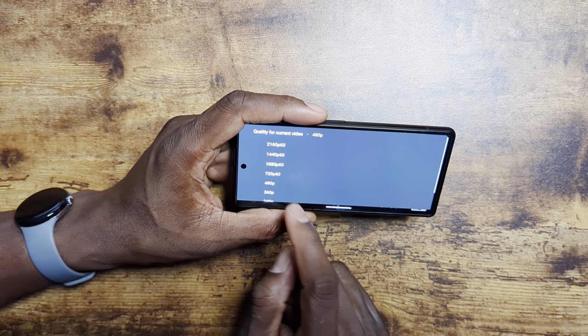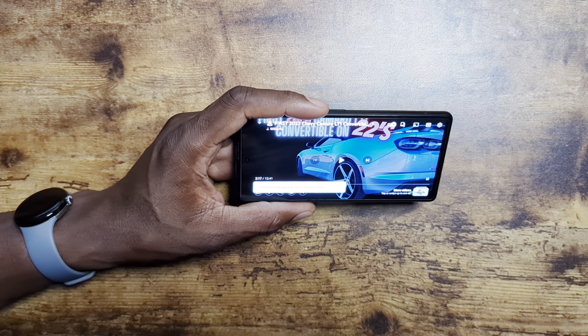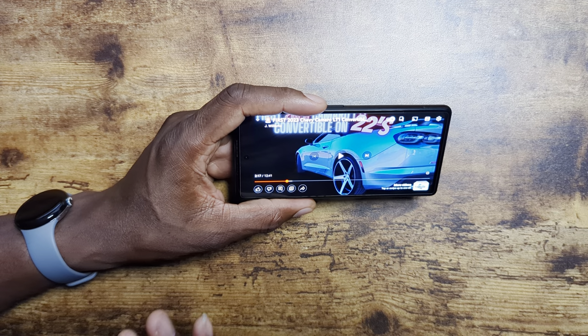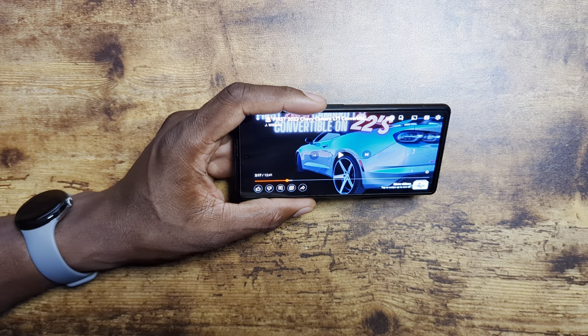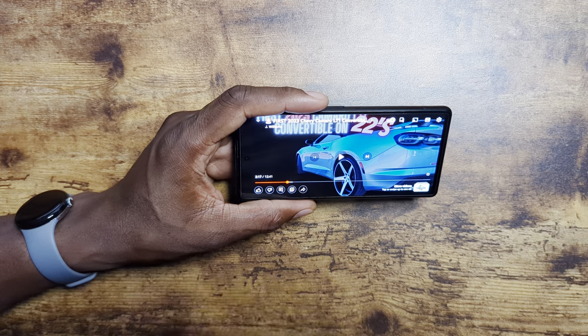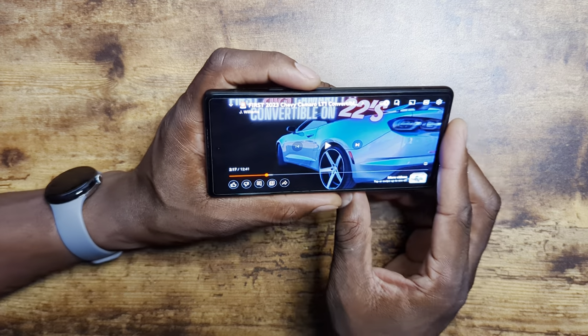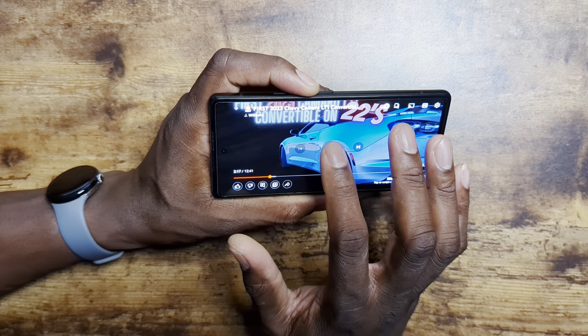So let's go ahead and switch this up to 4K 60. Now, this display is actually a 1080 by 2400 OLED HDR display with 429 pixels per inch. So it is 1080p, but it's going to upscale. But just let's take a listen to the speakers, and let's look at the quality of the screen.